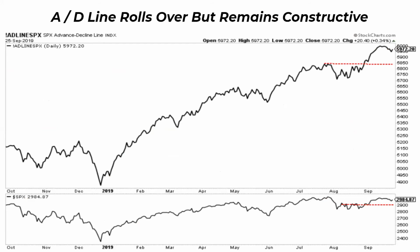Now it's Thursday, so we look at breadth. We start with the advanced decline line. So the advanced decline line is beginning to roll over, but it still remains constructive. This is the advanced decline line for the S&P 500. So the net advances over a period of time: take the amount of stocks that rise on the day, subtract the amount of stocks that fall on the day, add that to the previous day's amount, and you get your advanced decline line. It's a sign of participation in the market.